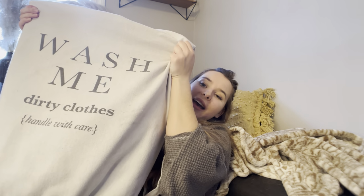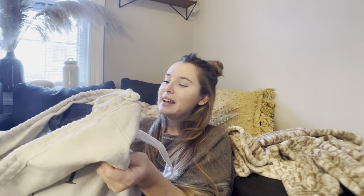Another tip I have for you guys is I don't use a traditional clothing hamper, just because it takes up a lot of space. And if you don't have dirty clothes, then you just have a hamper sitting there taking up space. So for me personally, I use this laundry sack. It says "wash me" on it, and it has a handle, which is great because I hang it on the back of my bathroom door, so it's not taking up any floor space. And also my dirty clothes are kind of hidden away.